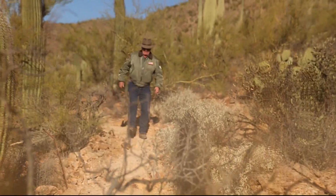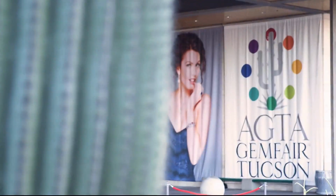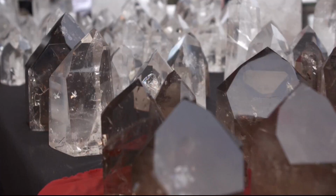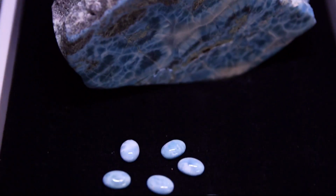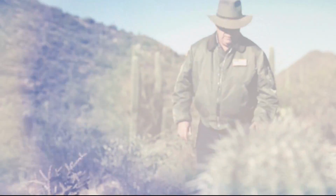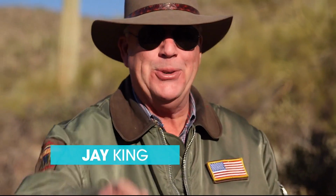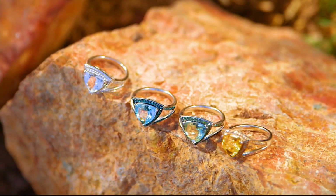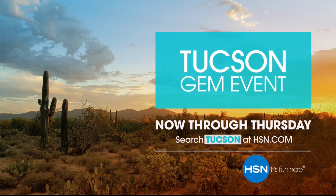There's nothing more exciting than hunting for treasure. That's why every year we come to the biggest gem event in the world, the Tucson Gem Show. It's where collectors and gem lovers gather to find the most exotic and rare stones on the planet. But don't worry, you don't need to book a trip to Tucson because we're bringing our best discoveries to you. Join your favorite gemstone brands for the Tucson Gem event. Now through Thursday, only on HSN. You might just find your next treasure.